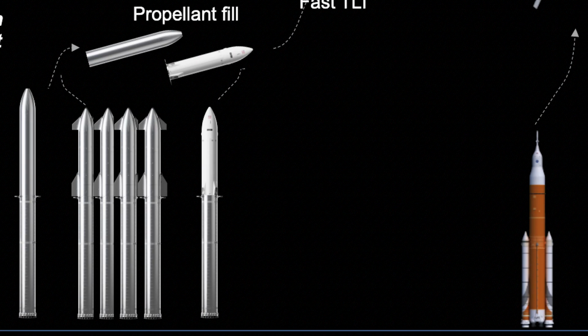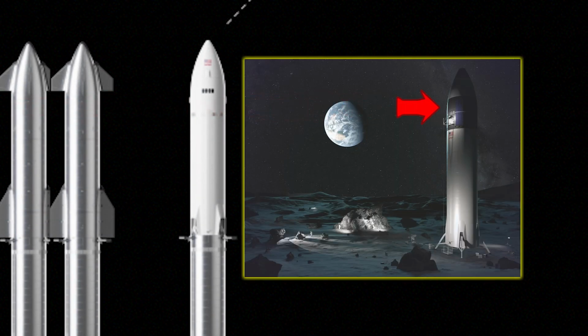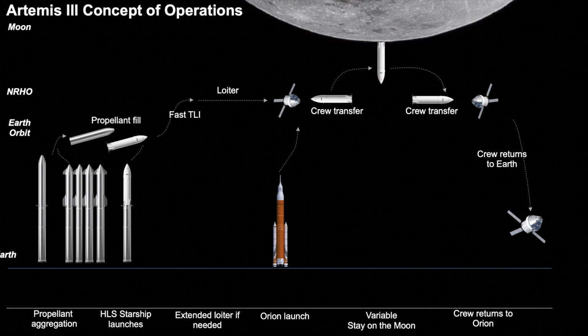I also like the new render they made for the Lunar Starship version. It appears to be missing the solar panels, but still it looks smooth. The rest of the graphic basically depicts what the process of getting the crew to the lunar surface and back to Earth is going to look like.